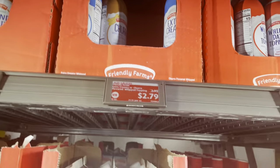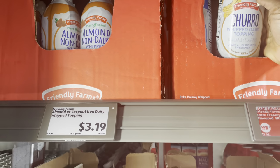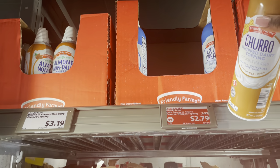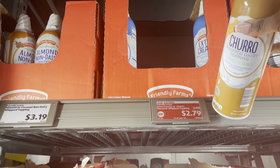Y'all, this is on sale too. Should I get some? My kids have been into hot chocolate. What is it? Churro flavor? Oh my goodness, I told myself I wasn't going to spend that much money, but that churro flavor. Y'all, it's going in the cart. $2.79, going in the cart.